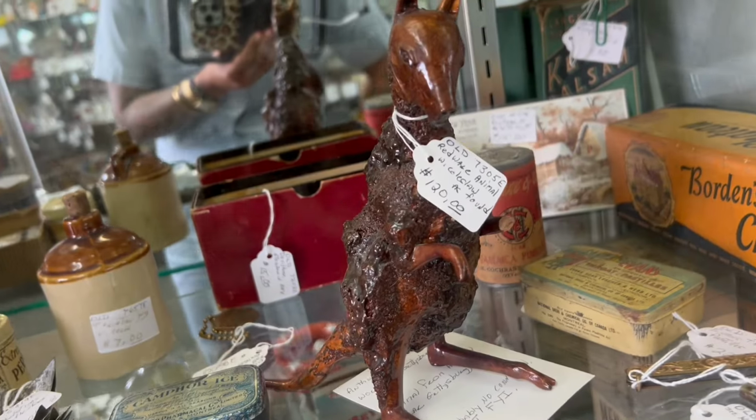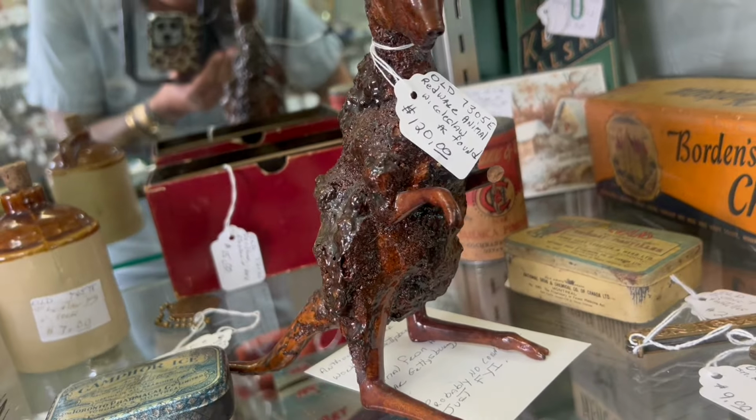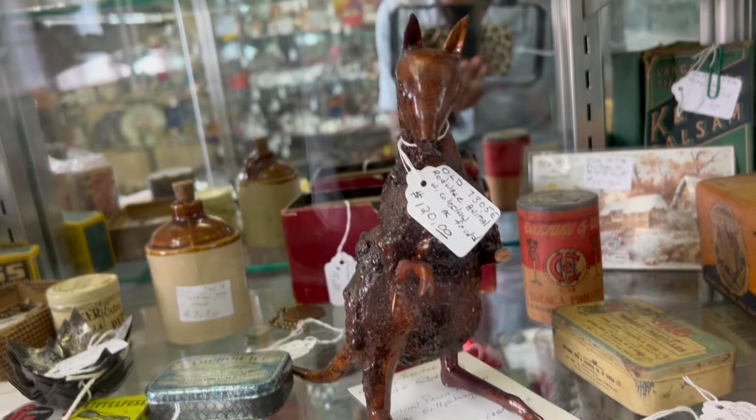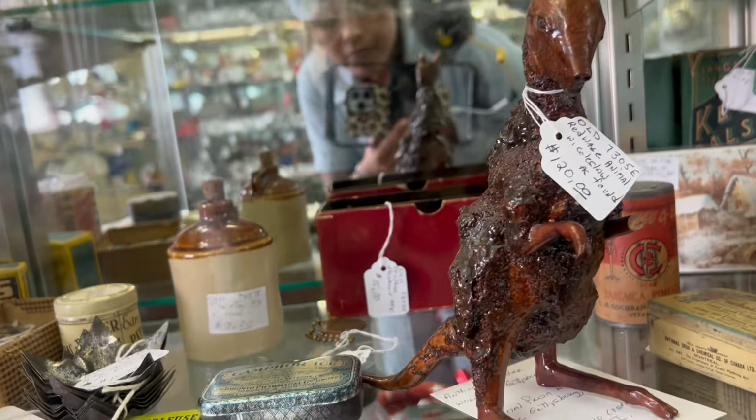I feel like I looked at this last week, but it's even more incredible when I see it again. This redware kangaroo. It's got a broken arm, but it's really quite fantastic. It's got a really special look about it. Animal found near Gettysburg. Really neat.